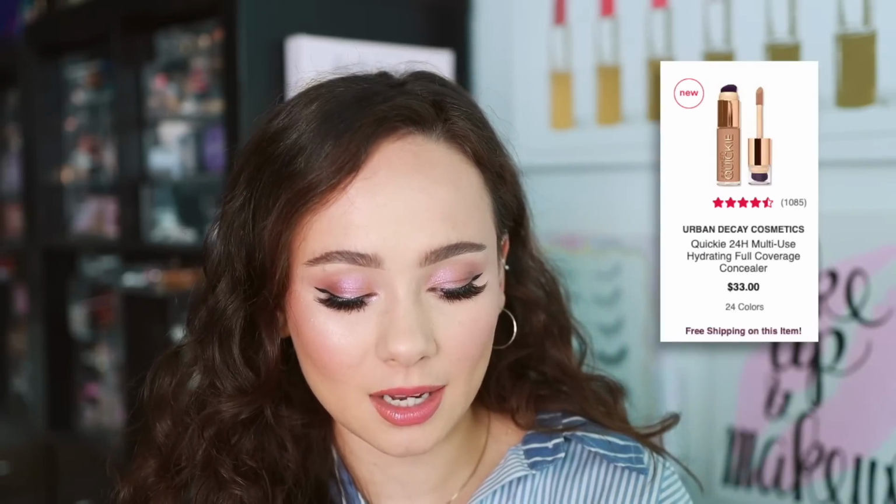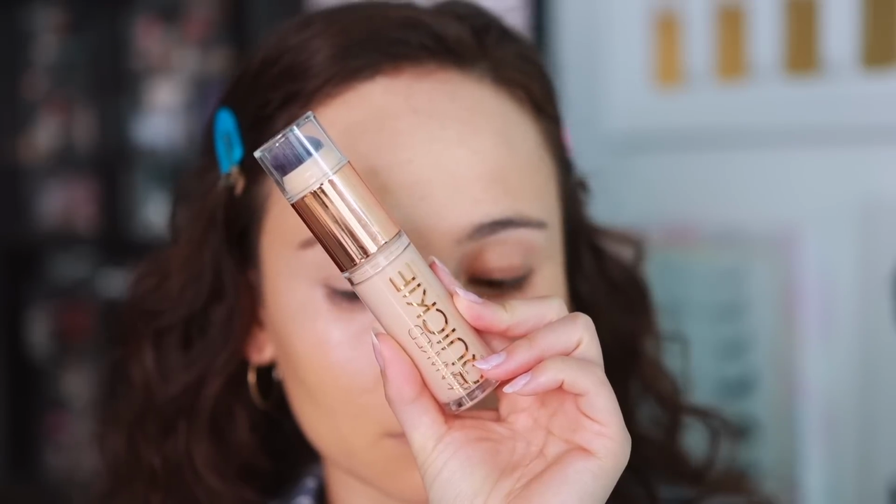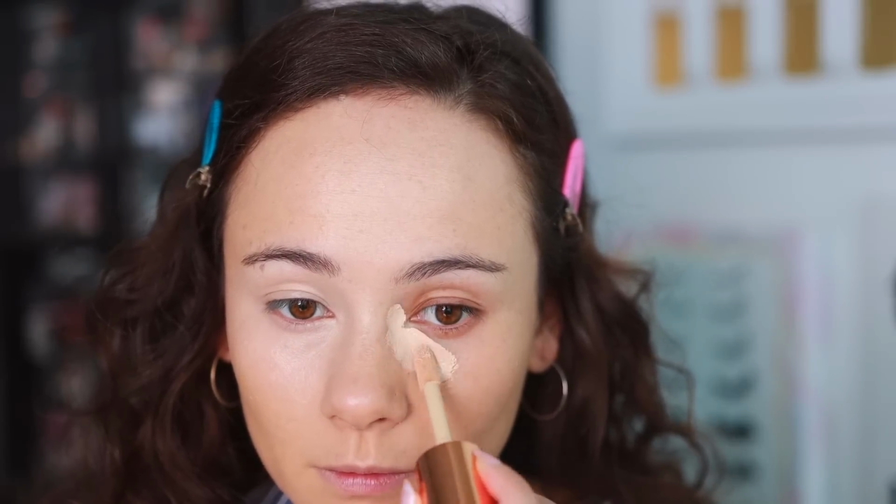The next product that I have is another concealer. I used this nonstop in January as well as into February. Urban Decay launched a new concealer. These are the Naked Quickie Multi-Use Concealers. I love these. I have this one on this eye, and remember I said it's thicker than the Essence, so it is creasing a little quicker, but it gives you very full coverage and it looks really nice and smooth on the skin. I love using this for spot concealing.